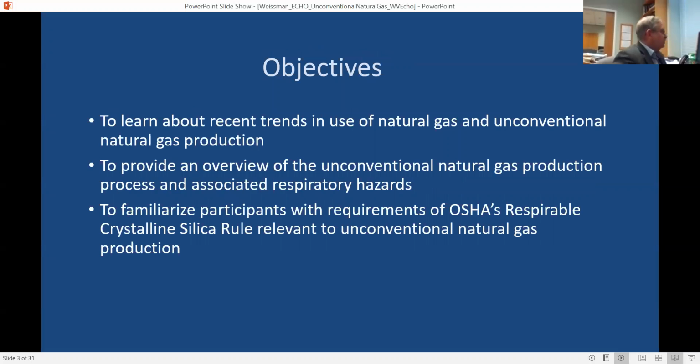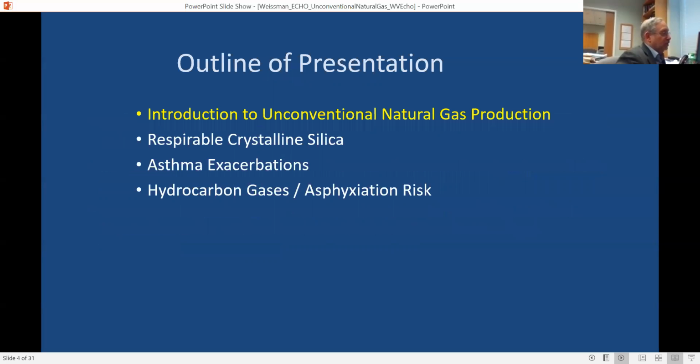So the objectives here are to learn about recent trends in using natural gas and unconventional natural gas production, to provide an overview of unconventional natural gas production process and associated respiratory hazards, and to familiarize participants with requirements of OSHA's respirable crystalline silica rule that are relevant to unconventional natural gas production. Next slide. So we'll start with this first item. Next slide.